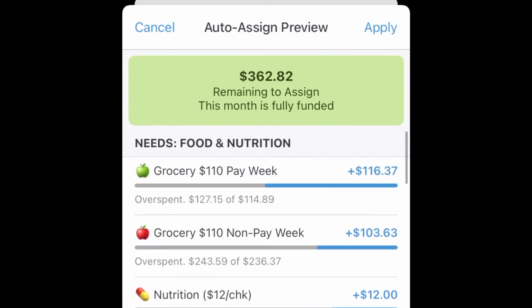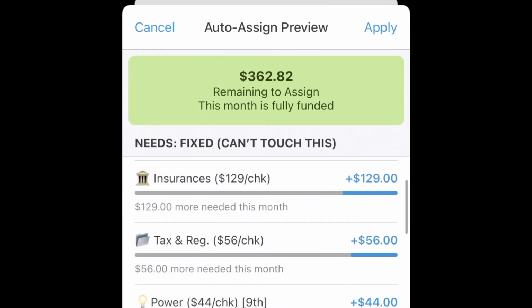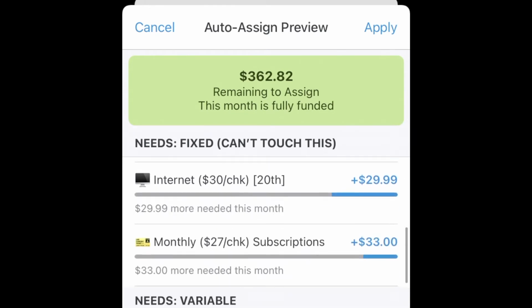You can see, if you look on the right, the blue is going to fill up the envelopes, or the categories, as they call them, all the way up to the goal. So you can see, like insurance, it would add another $129, and the taxes, the $56. And this is based on the targets that are already set up on each category.